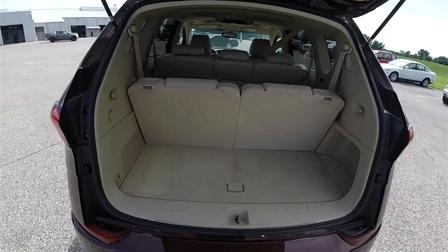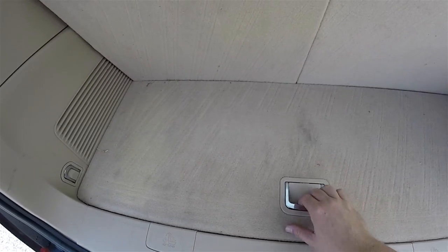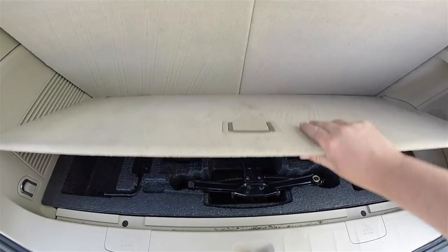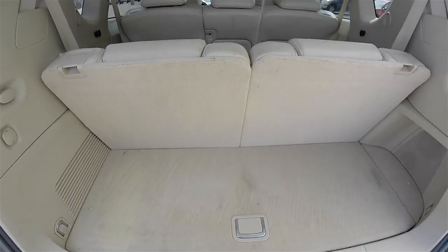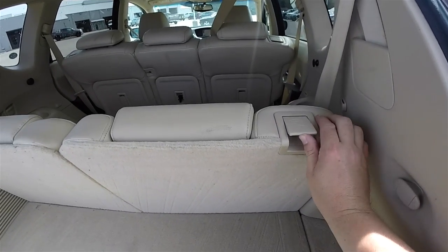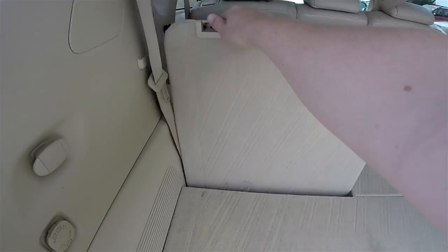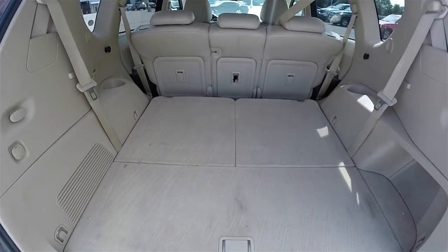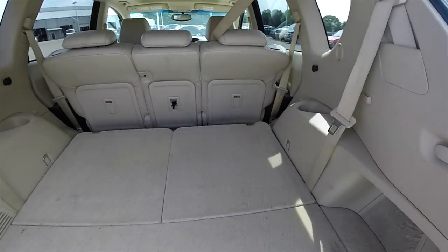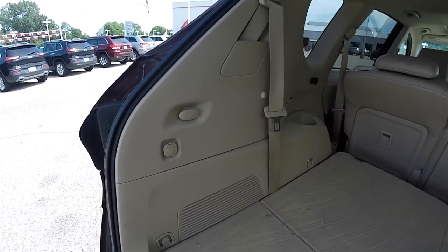All right, and looking at the luggage area, it is very nice and spacious, even with the third row seats up. Jack and tools. Folding the third row seats is easy, just lifting up on the tab and pushing the seat assembly forward. Grocery bag tie-down hooks, 12-volt power point.